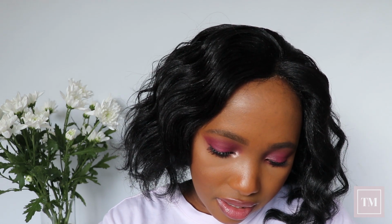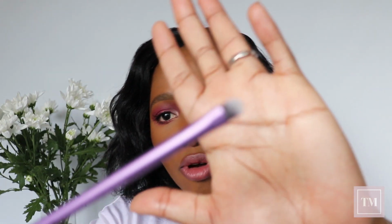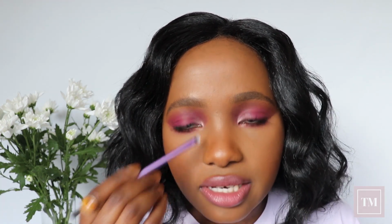Now the last eyeshadow brush I want to show you is this one from Real Techniques. I think this is called the accent brush. What I love to use this brush for is to apply a highlighting shadow on my inner corner of my eyes. Because it's really small, as you can see, it fits perfectly into that area and really packs on the shadow, and you can really blend it out nicely.